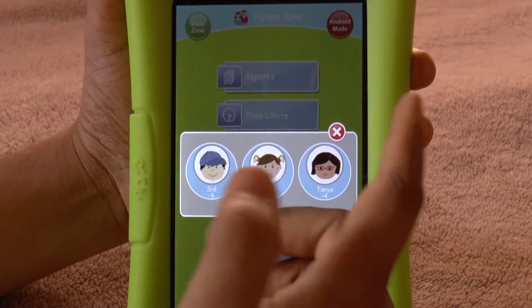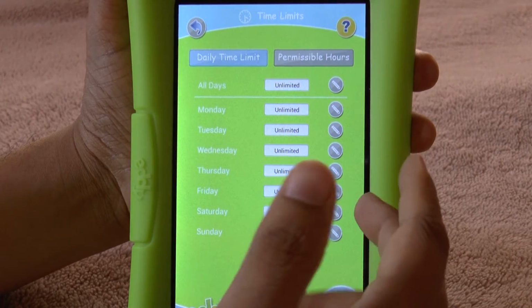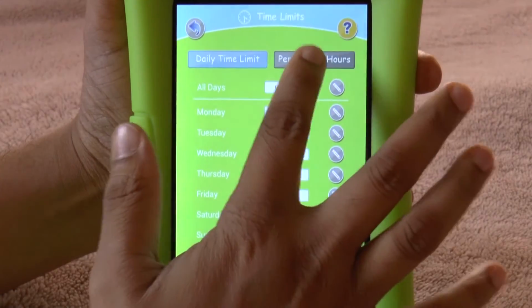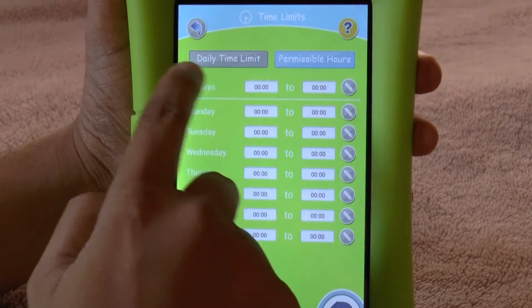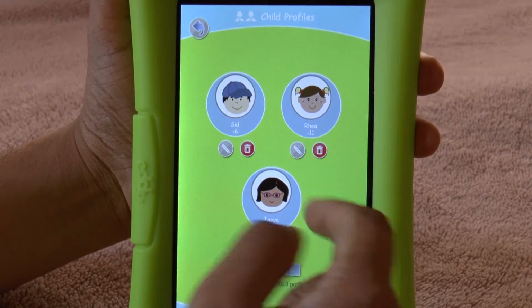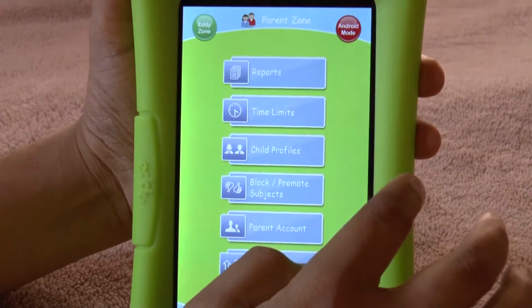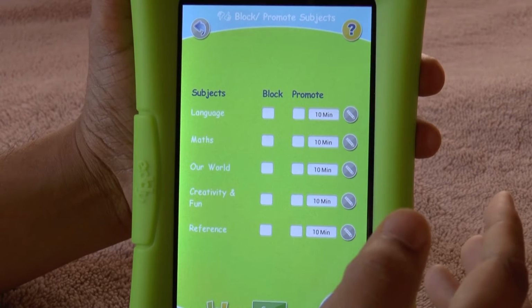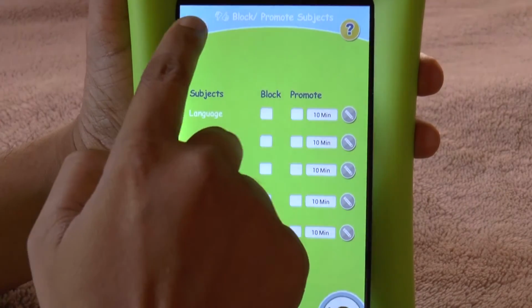Time limits, as I mentioned. If you want to make sure that the kid uses the tablet only at a particular time when you or your spouse is around, you can do that by deciding what time of each day the kid can use the tablet. And of course this is where you are creating the profiles. Depending upon the age, the content will also change appropriately. And you have an option to block or promote any particular subject. Again, something very useful, I would say.